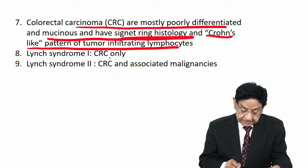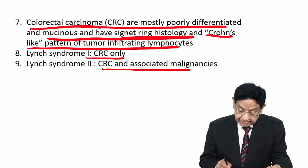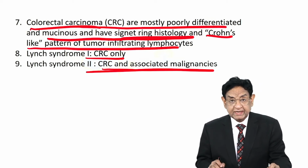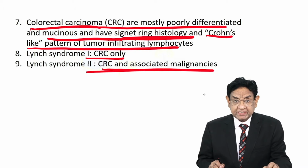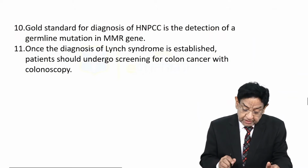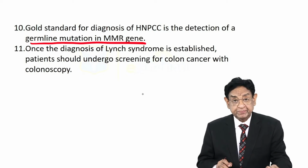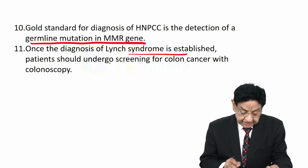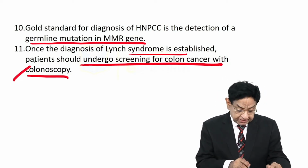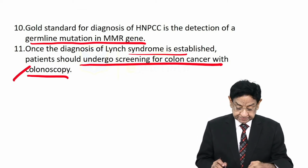In Lynch syndrome, one type is CRC only, that is colorectal carcinoma only, but the second has some associated malignancy also. That means not only colorectal cancer can happen in these patients, there can be other malignancy. Let's look into those malignancies. Now the gold standard to diagnose this is detection of a germline mutation in the MMR gene. Once diagnosis is made, then the patient should go for colon cancer screening with colonoscopy. It's mandatory because these are high-risk patients who can develop colon cancer.